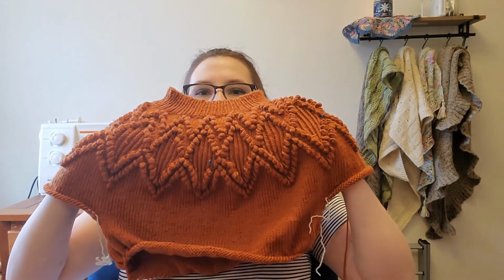I'm working currently on the body. I split for the sleeves already. Working on the body. And then I'll start decreasing here in a couple of inches, I want to say. Right now it's just mindless stockinette, which I'm really happy about. But let's see.